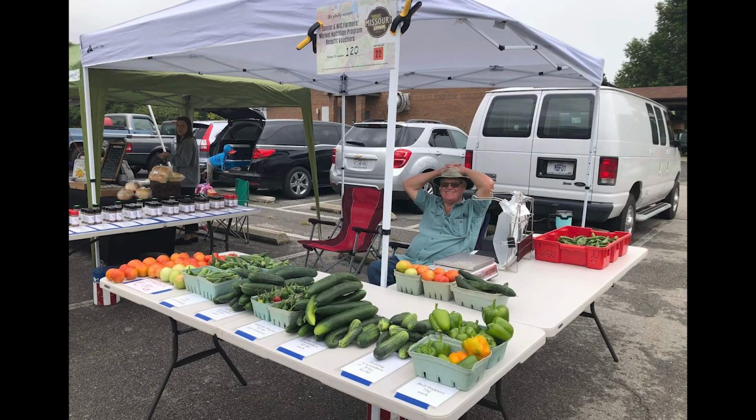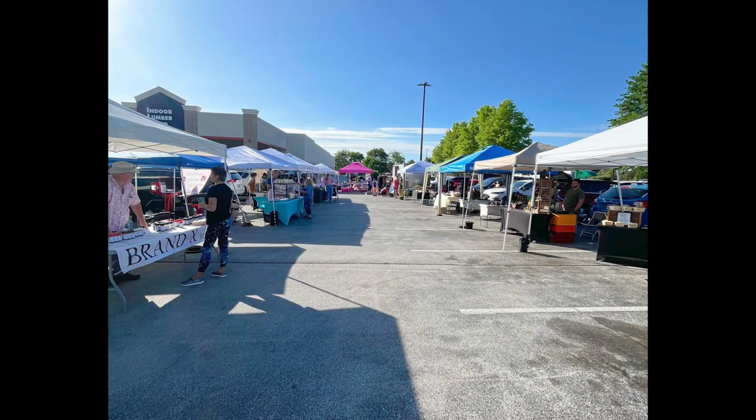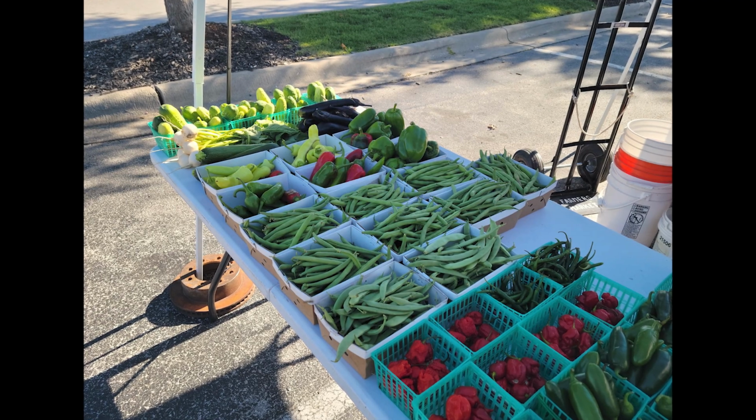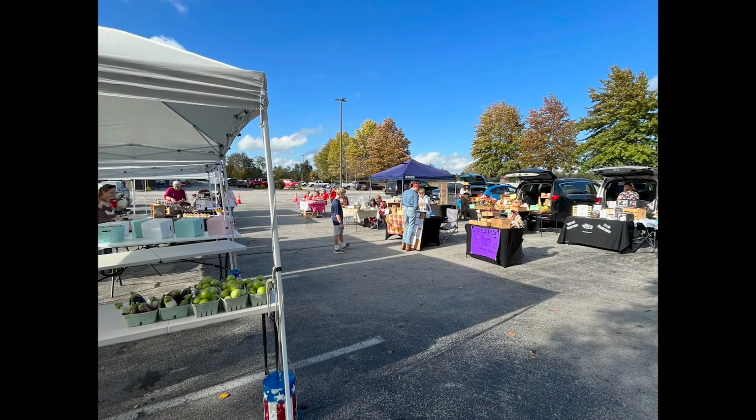Now, the Republic Farmers Market is at the parking lot at Lowe's in Republic. It's Thursdays, 4 p.m. to 7 p.m. from May to October. So it seems like a lot of these farmers markets are on Thursdays, Fridays, or Saturdays. And I think I mentioned one of them on Wednesday. So you could literally go every single day for 4 days in a row.